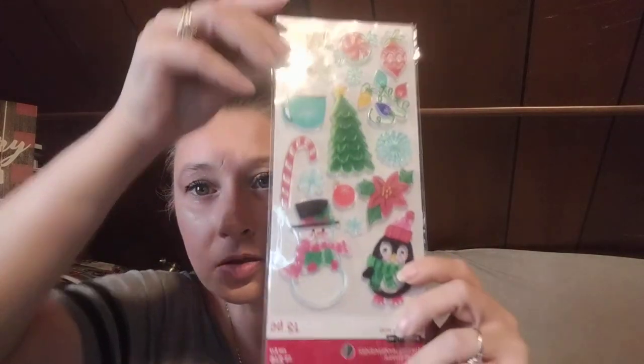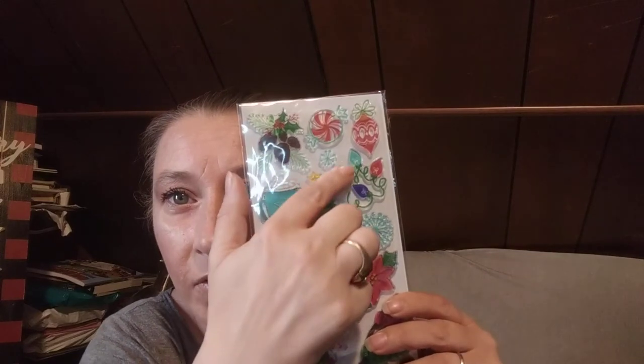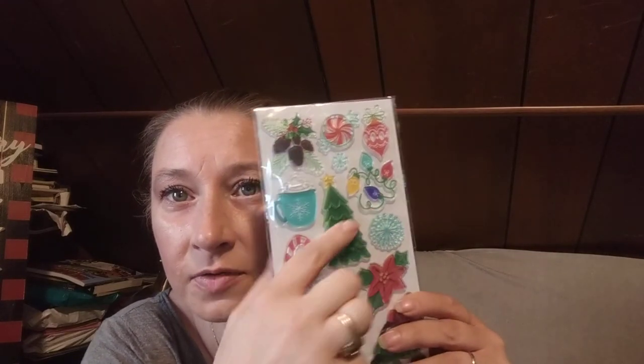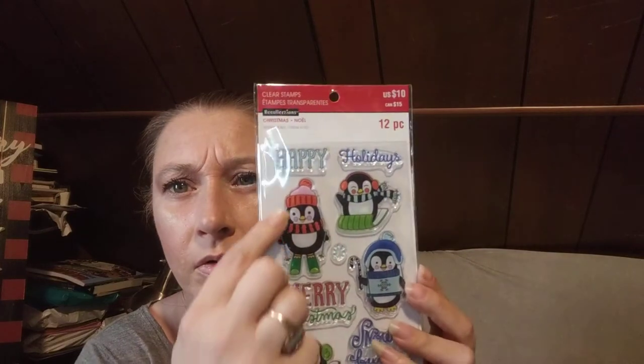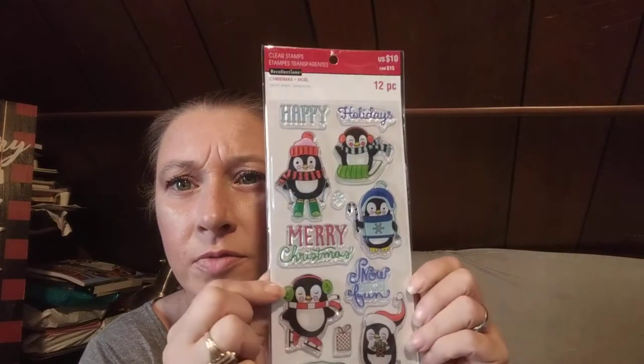This one is $3, and you can see the kind of blurry, like through the thing, so that's why it's blurry on here. You can see all the cute candies. I love the candies and the lights. And this one's similar. This one was only $3. And you can see happy and holidays, Merry Christmas. I can't read now. Snow fun. Okay.